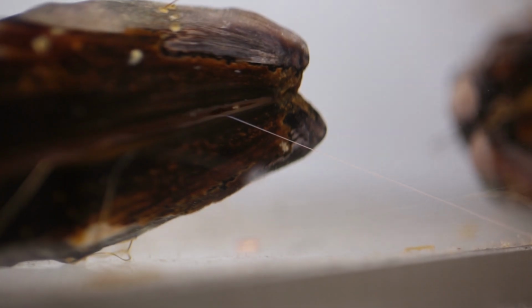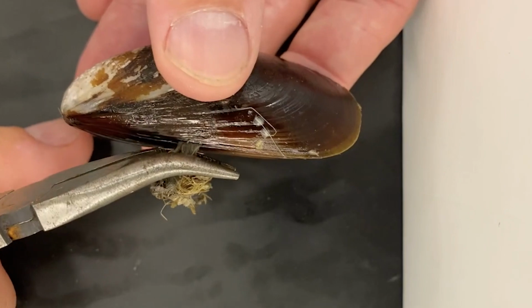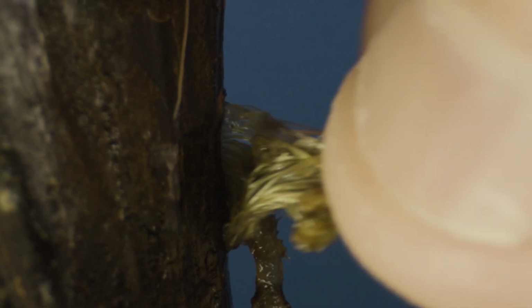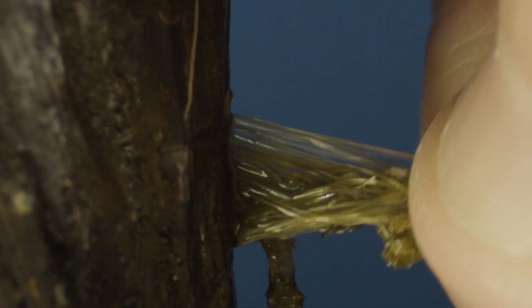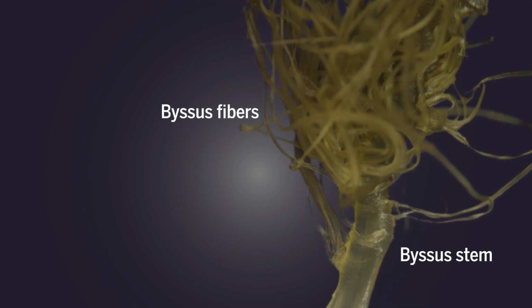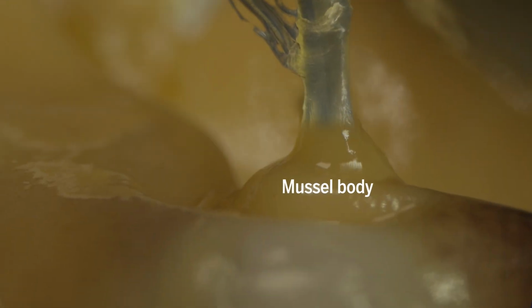The byssus is not a living tissue. It is made up entirely of proteins. The fibers of the byssus are incredibly tough. They're as tough as Kevlar, and they're extensible. They're stretchy. They can stretch to double their length. So all the individual fibers are attached to the stem like branches on a tree. And then the stem is anchored into the living tissue like roots of a tree.